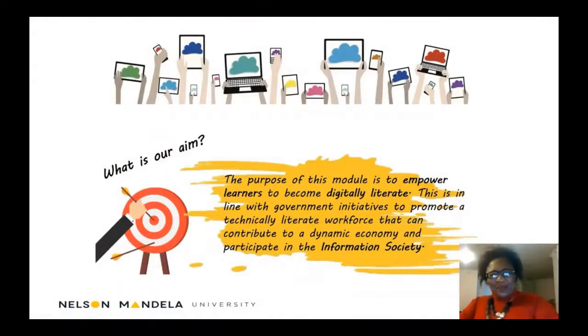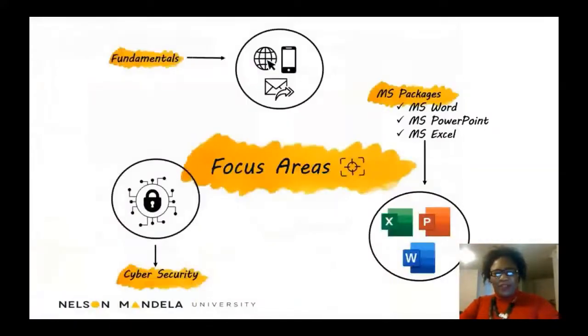The purpose of this module is to empower learners to become digitally literate. It covers the following areas: the fundamentals, MS packages, as well as cybersecurity. I will now take you to the mode of delivery for academic literacy and reasoning.